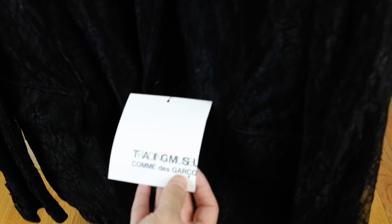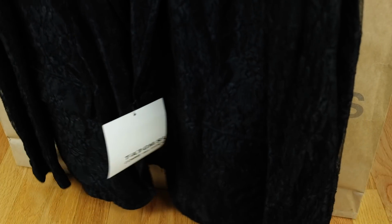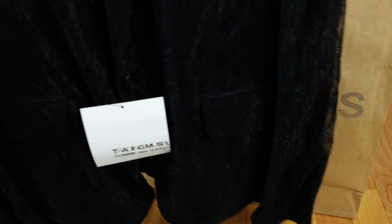What I understand from this store, the Trading Museum store, is that these are vintage pieces and kind of one-of-a-kind, in terms of what they have left, so they only have whatever size that they have on display, and the display items are separated into different pods for, I think, different themes. So this is, of course, also made in Japan. Another reason why I got it.